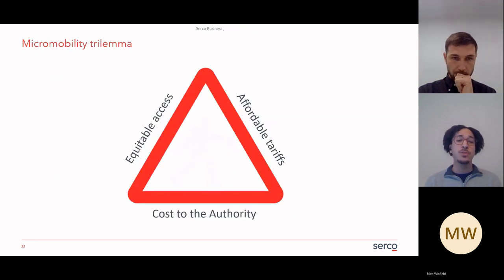So this focus on commercial viability highlights what we call the micromobility trilemma. These are the trade-offs that authorities are forced to make when considering scheme design: equitable access from a geographical perspective, affordable tariffs, and the cost to the authority. Each local area and authority is unique, and so will be the optimal scheme design. Taking into account the business models that we've touched on earlier, it's important that authorities consider that the subsidy or funding provided is proportionate to the demands and risks that are placed on the operators.